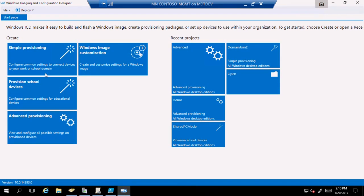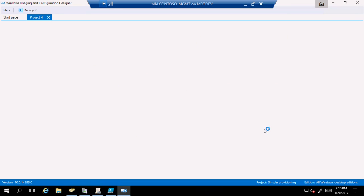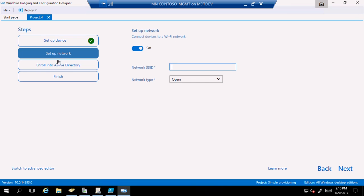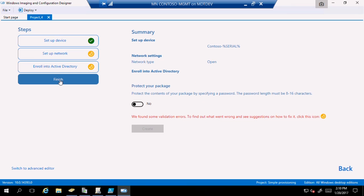But if you look at the tool, these are the new simple configuration wizards that we want. So if we said we wanted to create a simple provisioning package, we just need to give it a name and then fill in the blanks. To specify a computer naming pattern, an optional product key, the details for joining a wireless network if that's necessary, how to enroll into Active Directory, so put in your domain join details, and that's it. From that point, create the provisioning package and use that to set up the PCs.